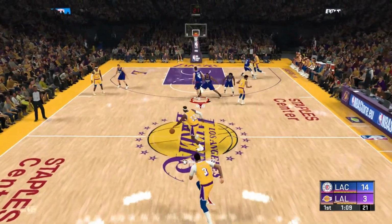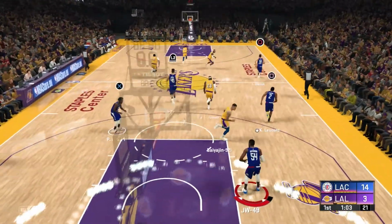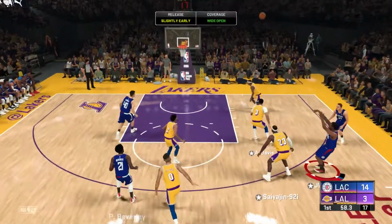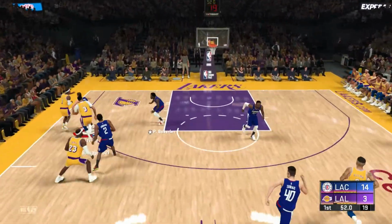110 left in the first. James has a two-pointer. The Clippers grab the miss. And he did everything he could to make that shot as difficult as possible. And you know what, guys? That will pump him up because he takes a ton of pride in what he does on defense.